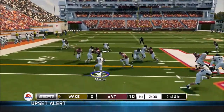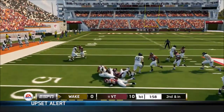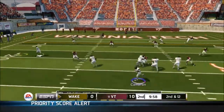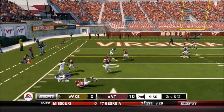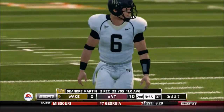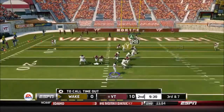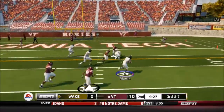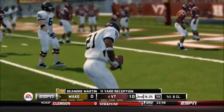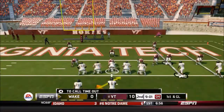Wake Forest needs to get across midfield for the first time today. And that will do it to the Virginia Tech 48, DeAndre Martin's 5-yard rush. Now 2nd and 12, this is a dump off to DeAndre Martin, gets through 1, picks up 5, and it brings up 3rd and 7. Now on 3rd down, key, crucial play here, slip screen to Martin. He's got room, and he picks up the 1st down, make it 1st and goal Wake.